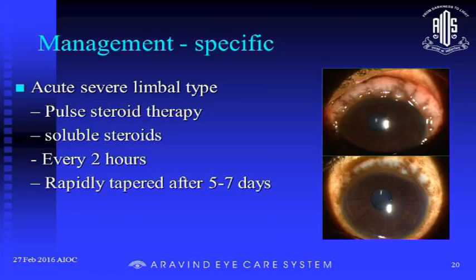So here our approach will be entirely different. It is an immune-mediated disease, so we have to go for immune modulator agents. Even steroid has to be used as an immune modulator. So in the active stage, we have to go for higher steroids. Dexamethasone is preferable, any clear steroid rather than the suspensions, and give it as a large dose, and then you can see a dramatic response immediately, then taper it fast.